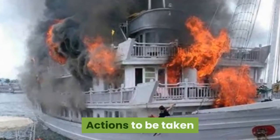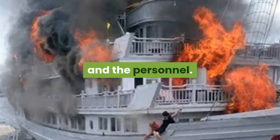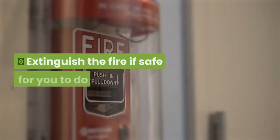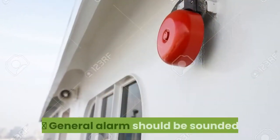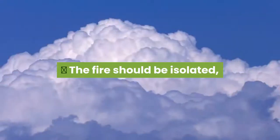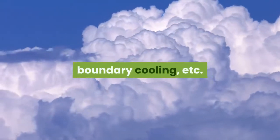Fire on board. Actions to be taken. As soon as a fire is detected, several actions should be taken to ensure the safety of the vessel and the personnel. Notify the bridge. Extinguish the fire if safe for you to do so. Close the fire screen door. Wait for the fire team to arrive. General alarm should be sounded. Fire party should muster. The fire should be isolated by closing ventilation system, skylights, doors, boundary cooling, etc.